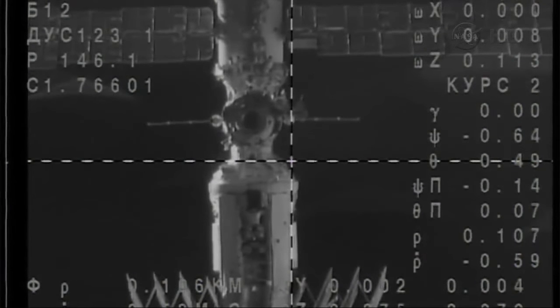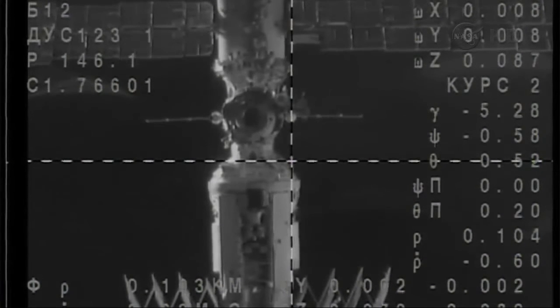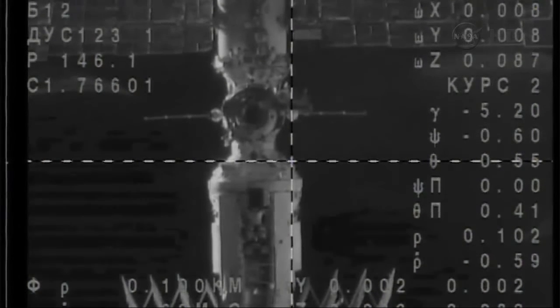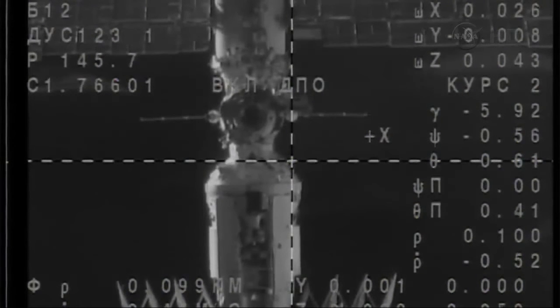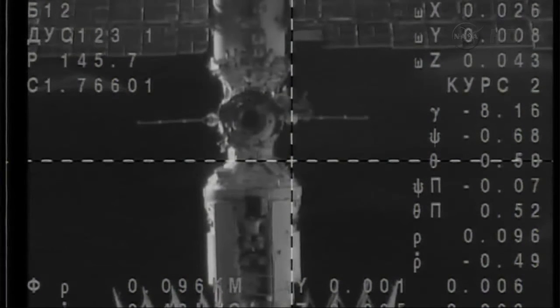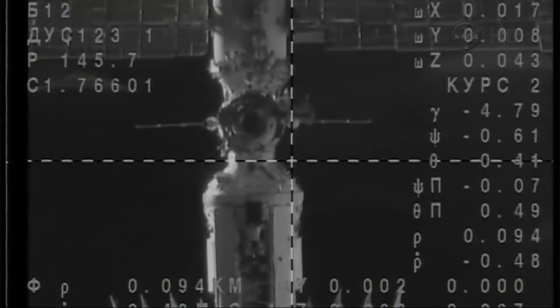Vladimirovich, VSK, do you see the docking node? Sure, we do. I can see the docking node a little. Yes. The target is about half a degree higher and to the left.